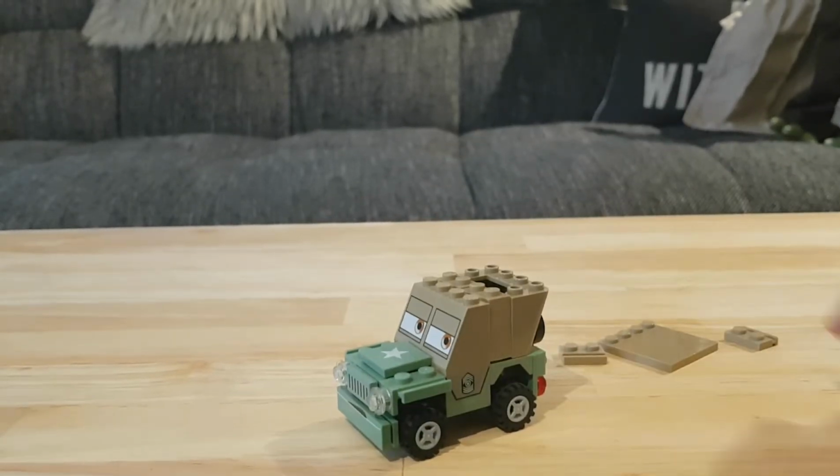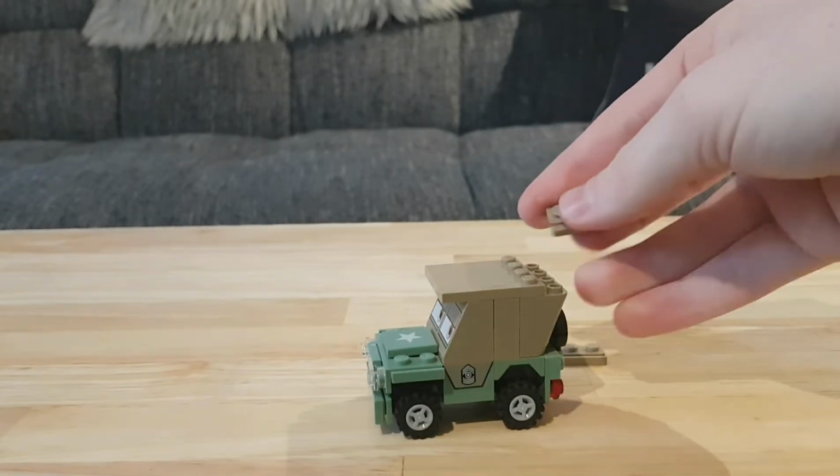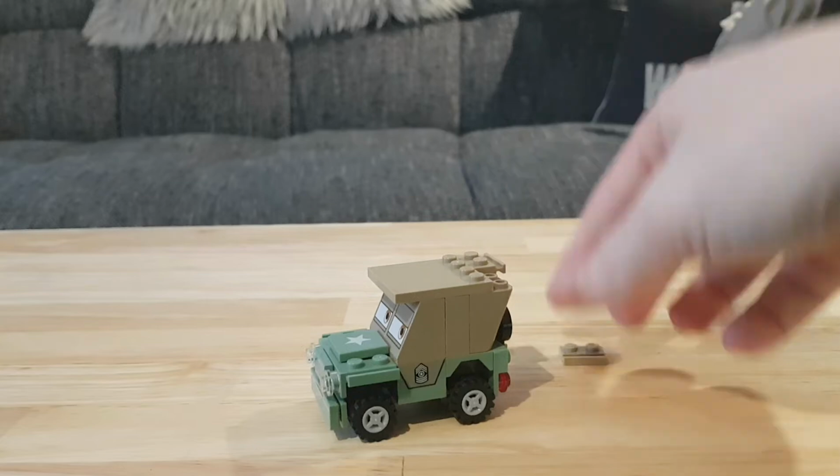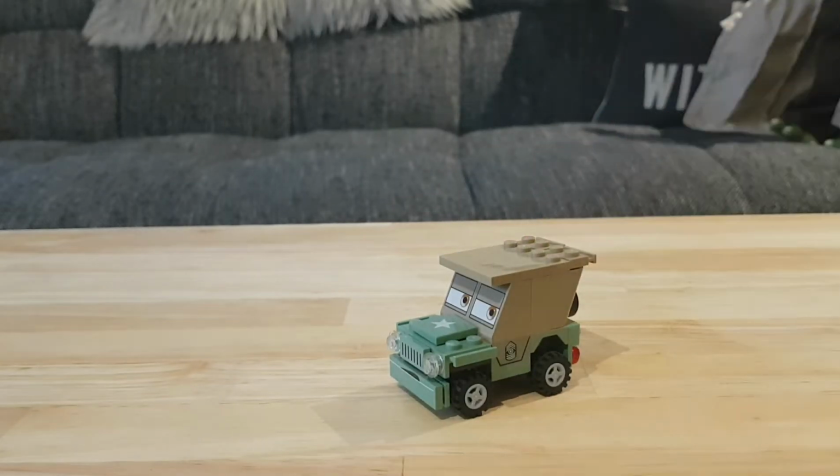But that is about it for all of the Cars characters. I do like them quite a bit. But I think now we should take a look at the actual V8 Cafe itself. So let's get on with that.